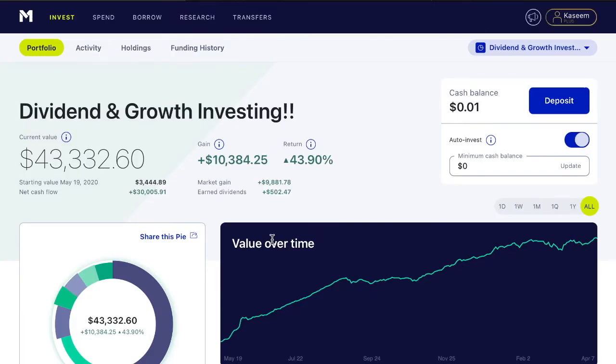So the first thing that I want to touch on is, I always like to touch on this section here. The point of this portfolio is to be able to invest in companies that pay dividends. Companies are going to pay me a cut of their profit every 3 months, every 6 months, or every year. That's the main focus.